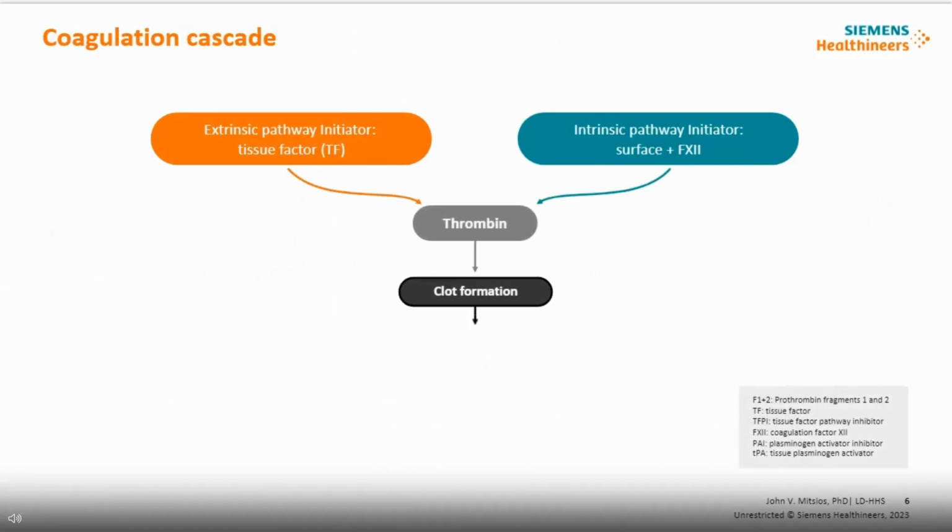When we talk about hemostasis, I always like to go back to the coagulation cascade because that plays an integral role, specifically for that of secondary hemostasis. The coagulation cascade is composed of 2 distinct pathways. The extrinsic pathway, which is really the activation via tissue factor, culminates into the common pathway, which is the activation of thrombin and the subsequent formation of a clot.